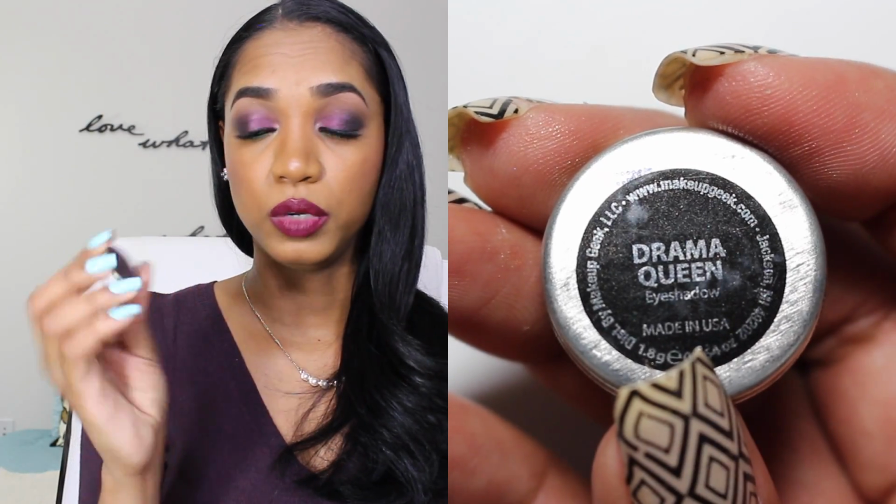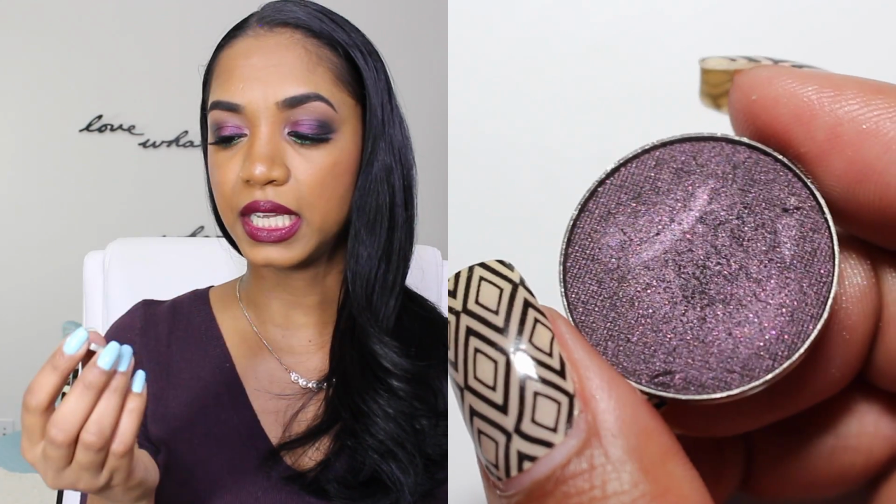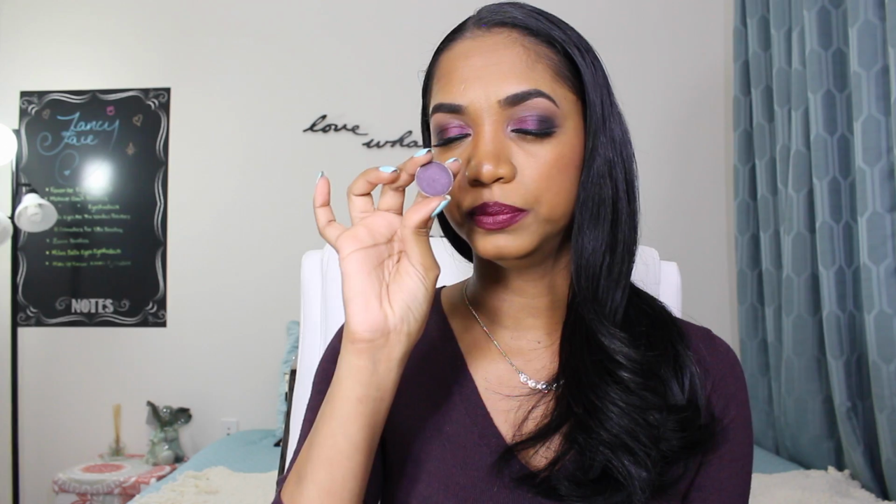Drama Queen is another one of those that I like. It's a rich, dark burgundy shade. It has a little bit of sparkle in it, which makes it a little bit more creamy, a little bit more blendable. If you're into rich burgundy shades and you're looking for one to add to like a vampy look, this is a great shade as well, and it's a little bit of a different take on a black, so you don't have to use black. You can use this to deepen up a look rather than using black.